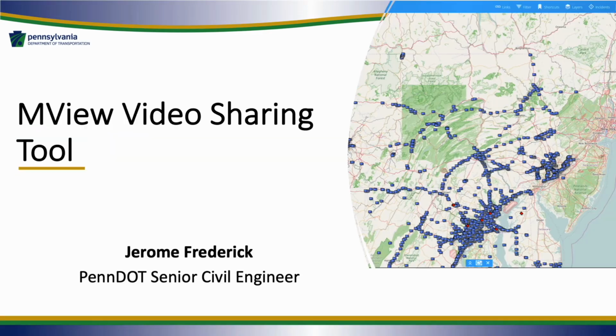This presentation will be about PennDOT's new video sharing tool, MView. In this presentation, we will discuss the plans and goals for MView from PennDOT, some background information on MView, and an instructional walkthrough on how to use the MView site as an operator.